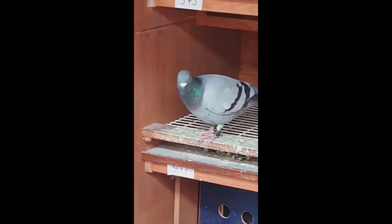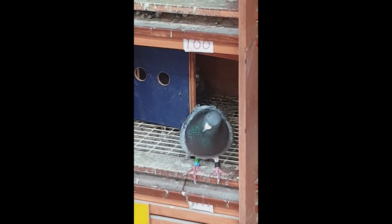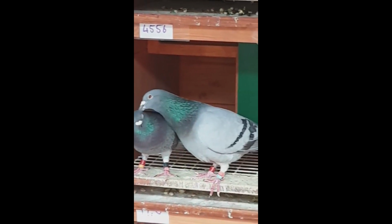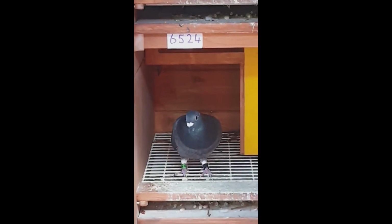Recovery. Provide a nutritious meal and plenty of water to help the pigeons recover from the race. Health check. Conduct a health check to identify any injuries or signs of fatigue. Performance analysis. Analyze the performance of each pigeon. Review their return times, condition, and any factors that may have affected their performance.